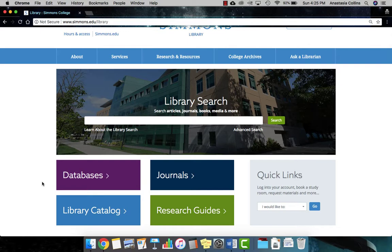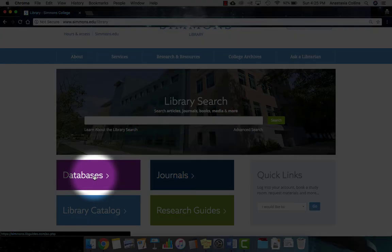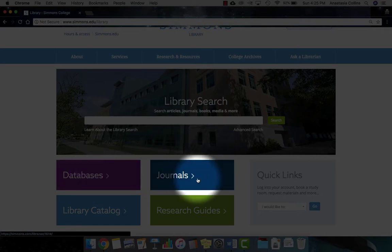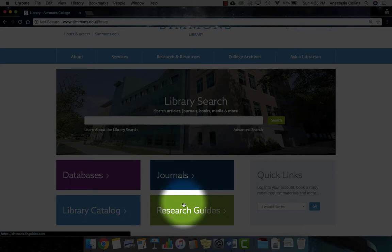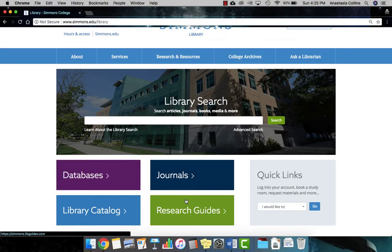These lovely colored boxes, purple, dark blue, light blue, and green, are pretty self-explanatory. We've got our list of databases that you can access from here. This is our journal search, where you can pull up journals either by subject or by name. The library catalog, again, getting to those physical as well as digital resources available through the library collections. And then our research guides, including the ones that I have made specifically for you.